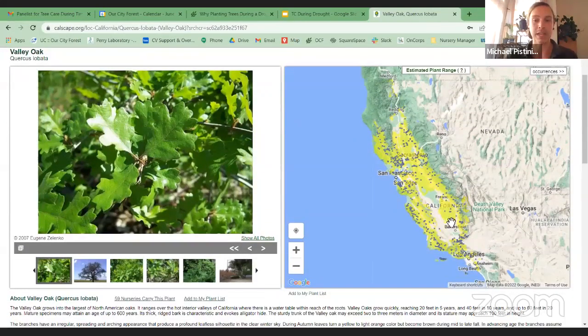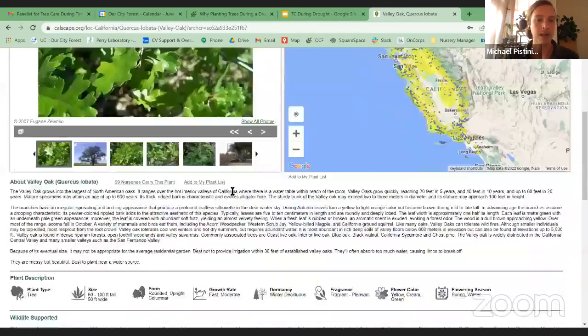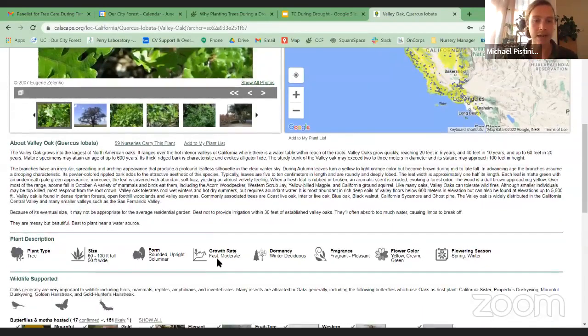Look at that distribution. It's definitely in hot areas in the Central Valley, just north of Bakersfield. It's in Los Angeles, it's in the mountains, it's in the Diablo Range. So this is a tree that can grow in lots of different places. You get a nice little bio of the tree, and then down here you get your fast facts, like if you were at a nursery and looked at the facts on the tag. You can see it can get 100 feet tall.